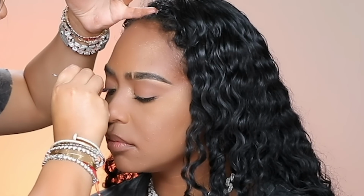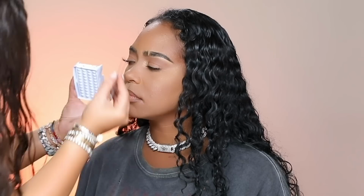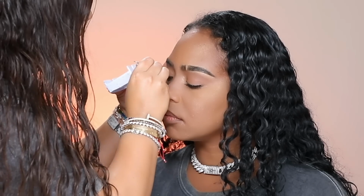So now I'm switching up to number 9s. These are a little bit heavier. The reason why I like doing individual lashes is that I can camouflage the shape of the eye to go the way I want it to, and that's with just thicker lashes.